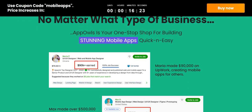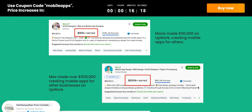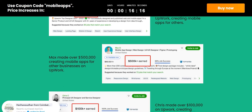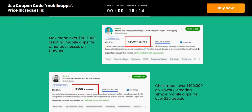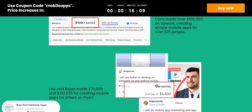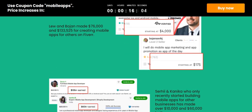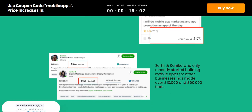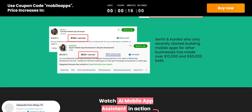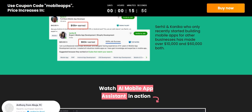Maria made $90,000 on Upwork, creating mobile apps for others. Max made over $500,000 creating mobile apps for other businesses on Upwork. Chris made over $100,000 on Upwork, creating simple mobile apps for over 225 people. Lou and Bojan made $76,000 and $133,525 for creating mobile apps for others on Fiverr. Serhian Kanaka, who only recently started building mobile apps for other businesses, has made over $10,000 and $60,000 both.